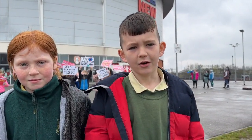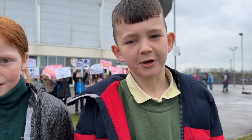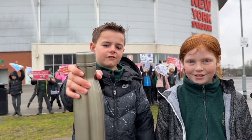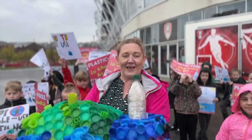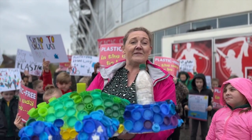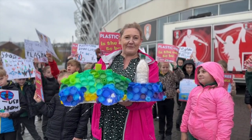Did you know that there are lots of alternatives to single-use plastic? Like reusable bags, water bottles and metal straws. Let's make the switch. The children have been so inspired that they created Toppy Turtle using single-use plastic bottle tops.